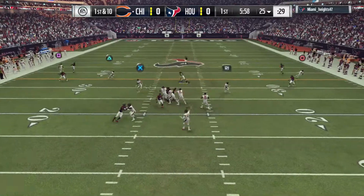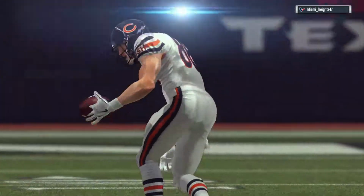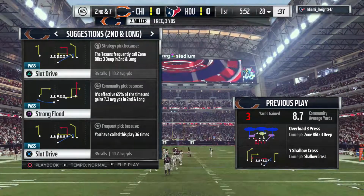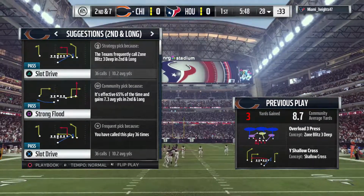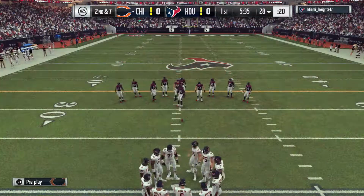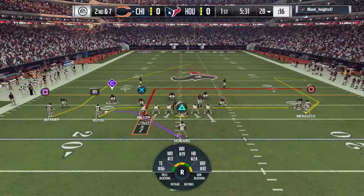On 1st and 10, it's Cutler. Completion left side to Miller. The completion good for 3, and it's 2nd down. And we get a peek at the offense and a peek at Alshon Jeffery. An absolute matchup nightmare for any defensive back. Size, speed, terrific hands.